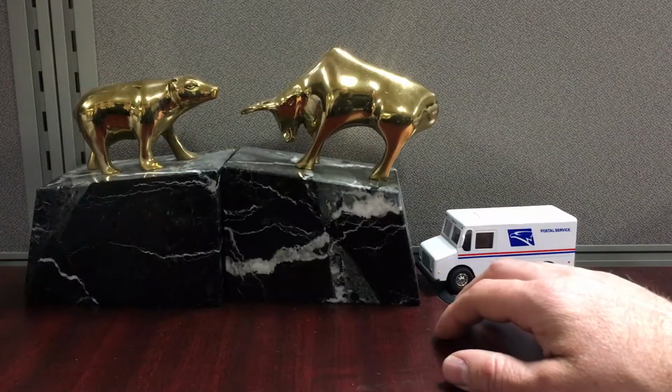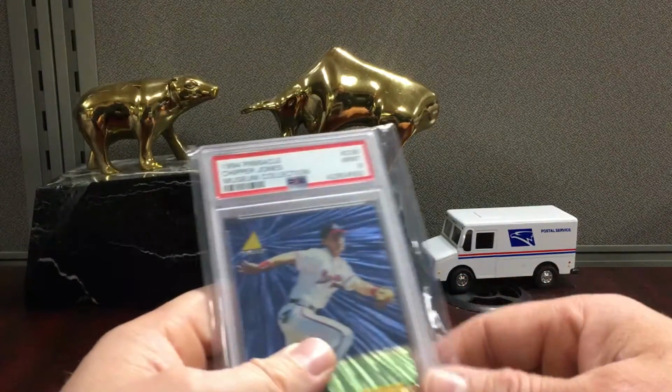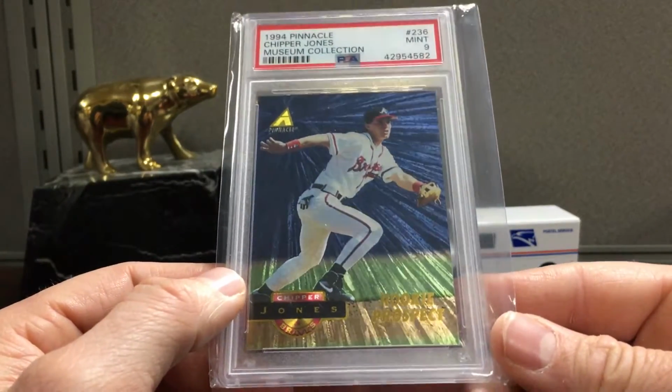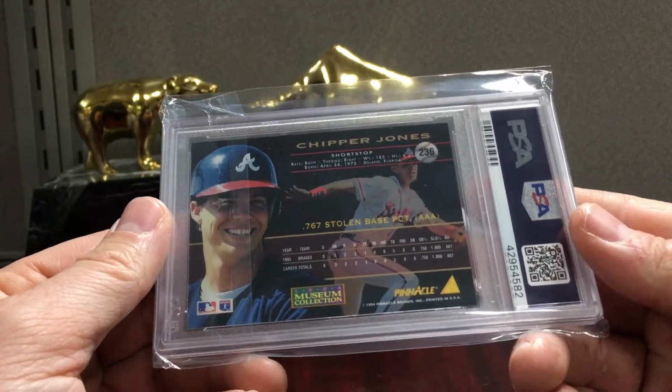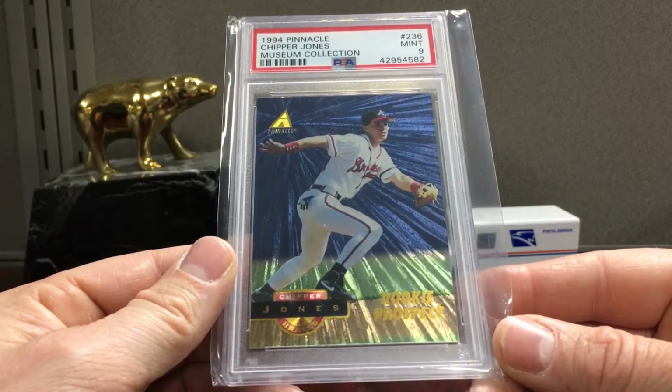I don't think I'm going to move up much higher. There's too much competition in that one. And a lot of cards I just don't want. I don't want to just buy a bunch of cards I don't like to move up in a ranking system. Chipper Museum. This is just a sweet card.